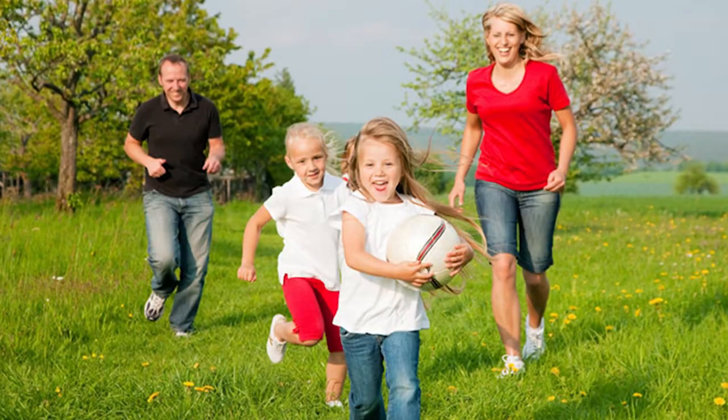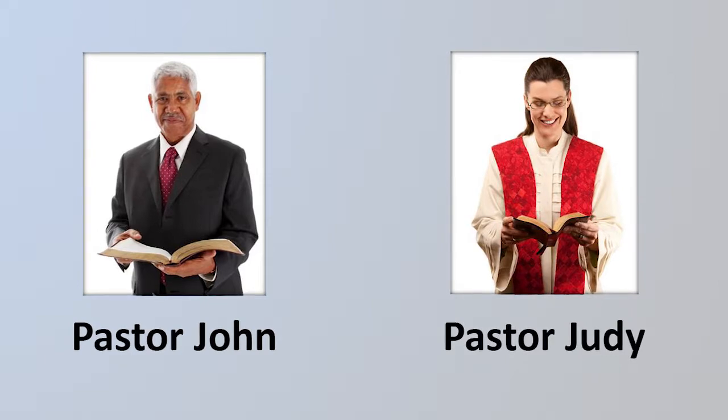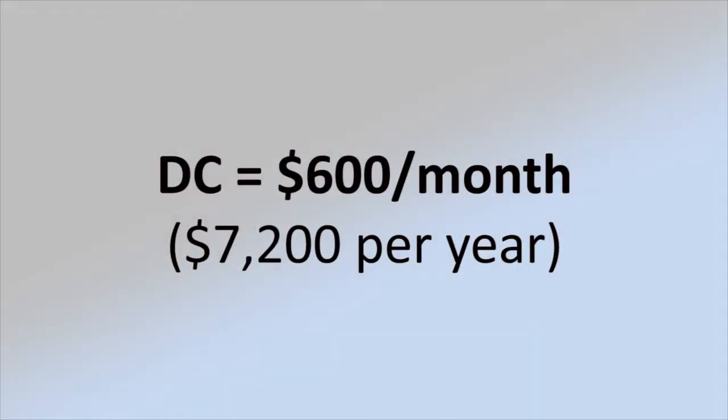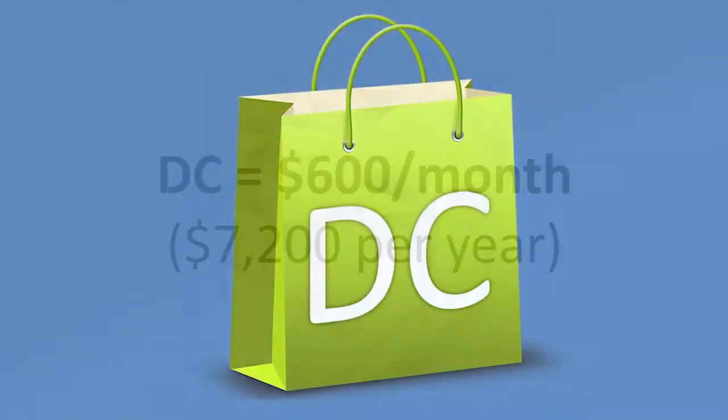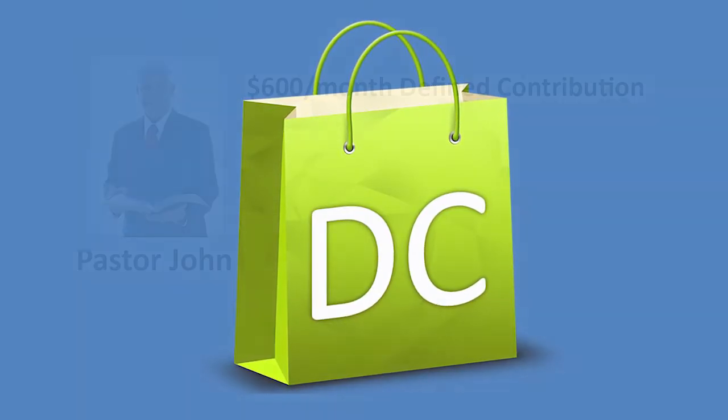To understand how the defined contribution works, let's compare two pastors in the same annual conference. In this example, the defined contribution is $600 per month, or $7,200 per year. Both pastors receive the same defined contribution amount.